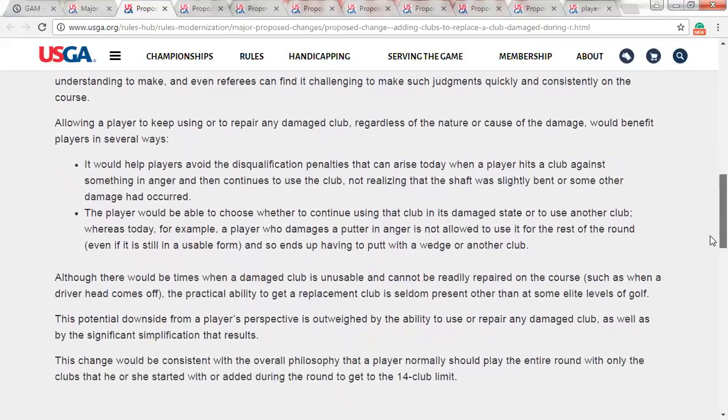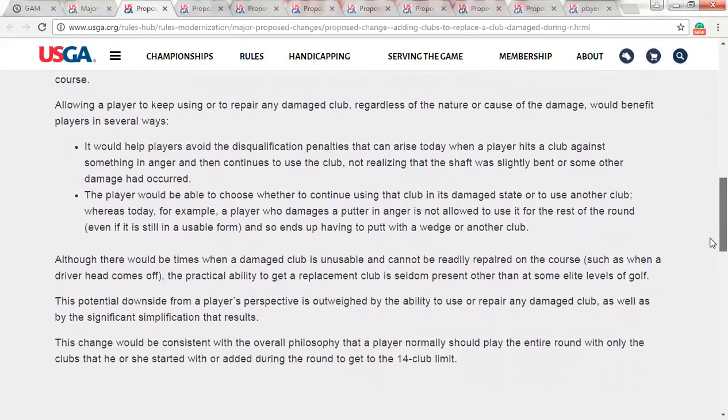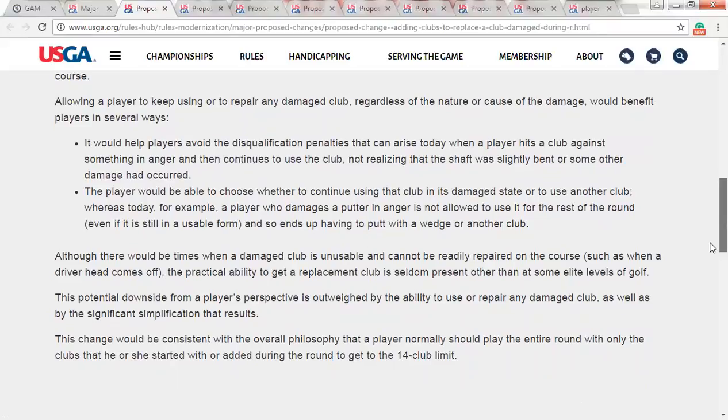The player will be able to choose whether to continue using that club in its damaged state or to use another club. Whereas today, for example, a player who damages a putter in anger is not allowed to use it for the rest of the round, even if it is still in usable form, and so ends up having to putt with a wedge or another club.